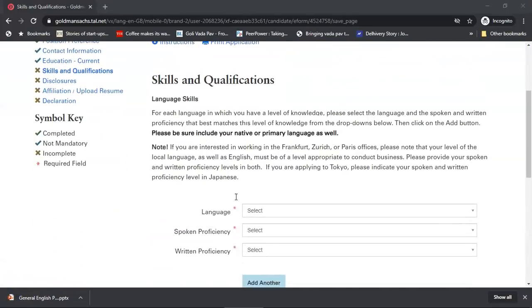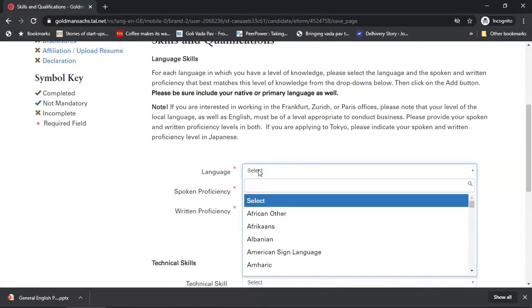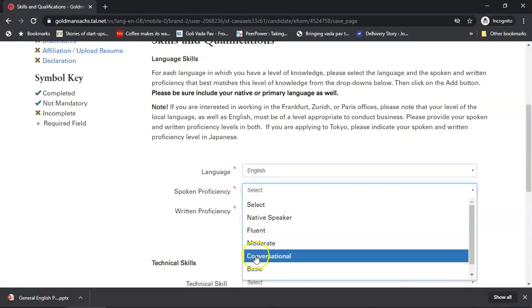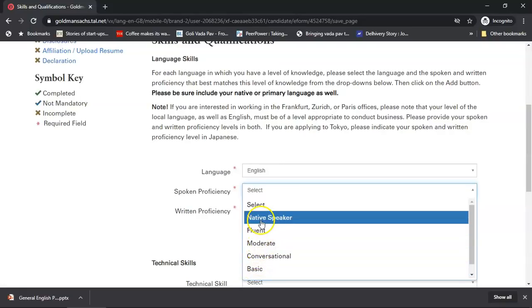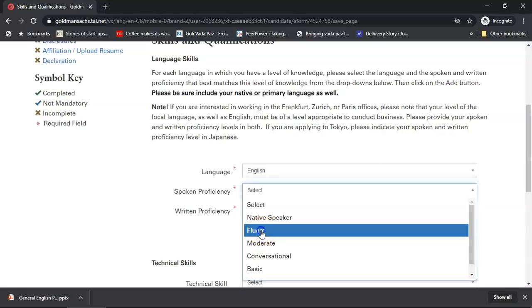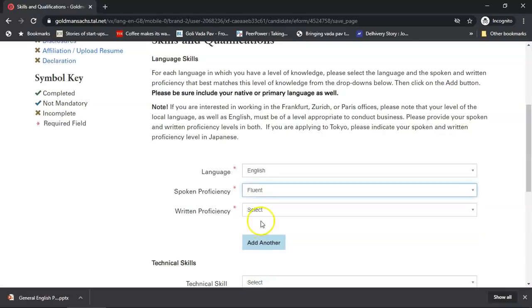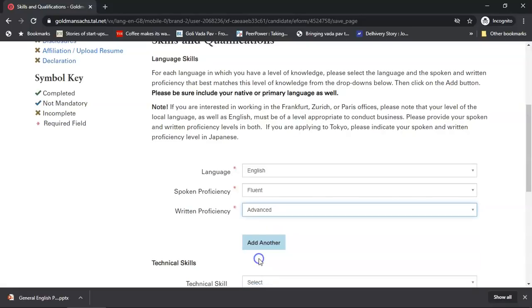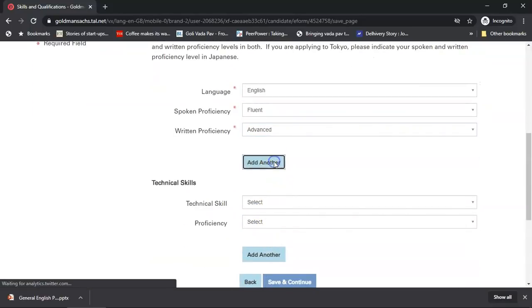Then when you go to skills and qualification, you'll have language skills. Enter all the languages that you know. So you'll have English. Then spoken proficiency starts off from basic, conversational, moderate, fluent, and native speaker. Accordingly, select what level of proficiency you have. And written proficiency starts off with basic, intermediate, advanced. And click that.